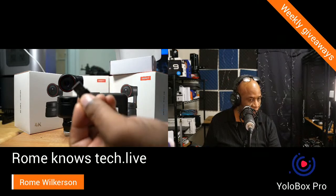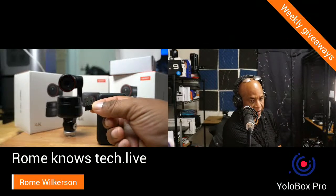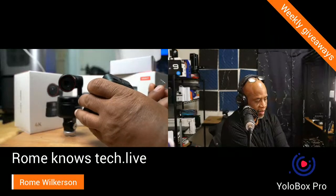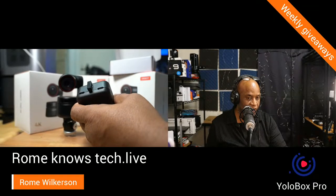I don't know how well the camera is going to focus on that. Let me see if I can get it to focus on it. But this is the little dongle right here. And then this just plugs in like this. Let me get it straight. It just plugs in like that. And then you'll be able to control the cameras with your remote.